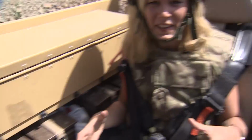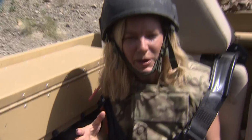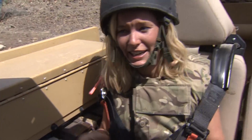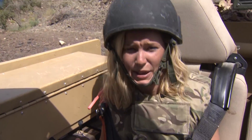Scots DG are based on the coast of Scotland. So one thing that I know since speaking to them out here is that up until now, they haven't really been able to push these vehicles. And now in the UAE, they've gone from desert terrain right up into the mountains, and they've really been able to push these vehicles to the limit.